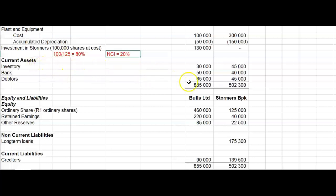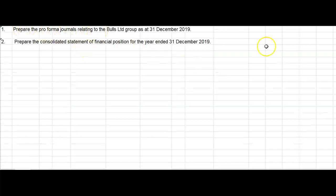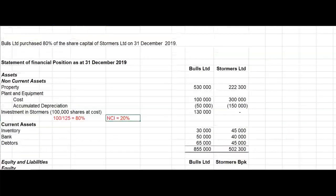That inventory, that bank, that debtors, then equity and liability is consisting of ordinary shares, retained earnings and other reserves, non-current liabilities 175,300, and then current liabilities creditors 90,000 and 139,500. All net identifiable assets and liabilities assumed at acquisition were valued at fair value, and they wanted to do the pro forma journals and the consolidated statement of financial position.